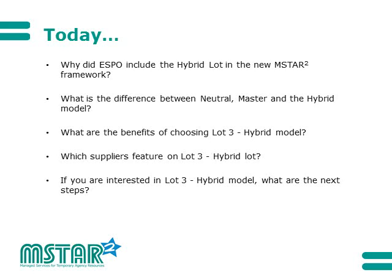Today we'll be talking about why ESPO included the hybrid lot in the new MSTAR2 framework? What is the difference between the neutral, master and hybrid models? What are the benefits of choosing the hybrid model? Which suppliers feature on the hybrid lot? And what you need to do next.